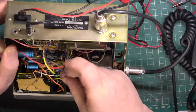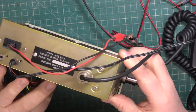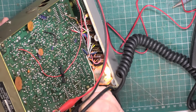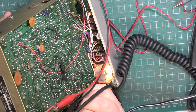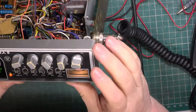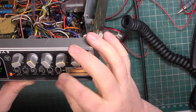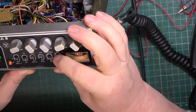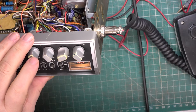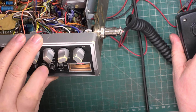So those wires. Well, I know what we've not played with. High, medium and low. No, they didn't do high, medium and low, did they? 2 amps in transmit. 4.4 watts.